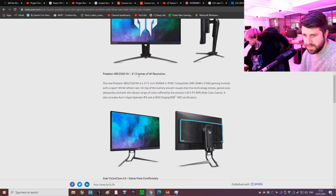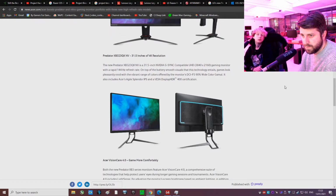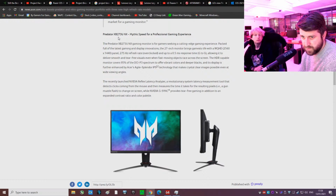This is also, they've got the 31.5 inch, the new Predator. That again is 4K, G-Sync compatible, 144 hertz. Looks really good. And then this one as well, which looks again like a 27 inch. But I think this is only 2K. It's not full 4K. Nice in between. But it's 0.5 ms response time G to G, 275 hertz refresh rate overclocked. If that's true, that'll give esports quite a bit of an advantage.